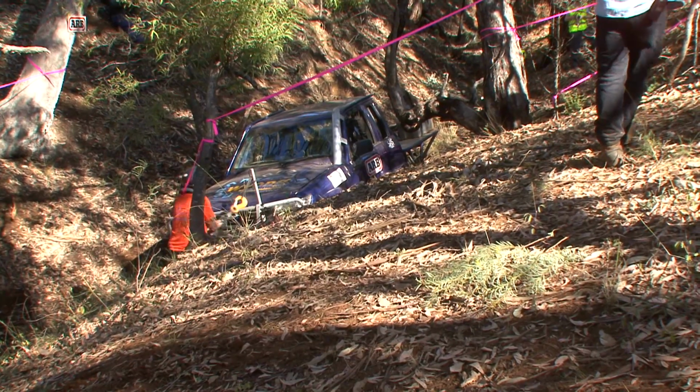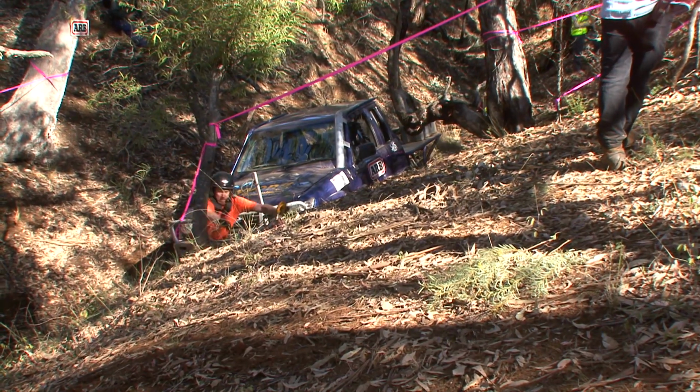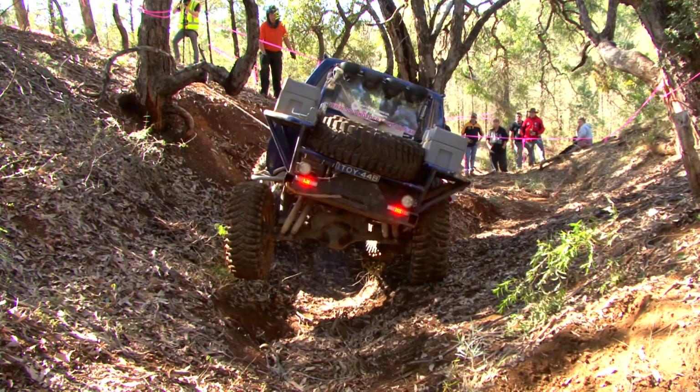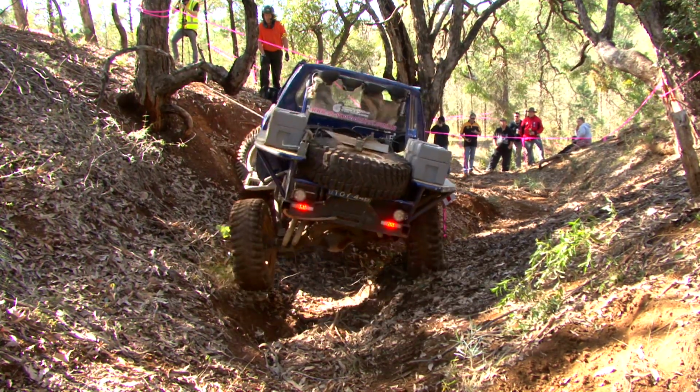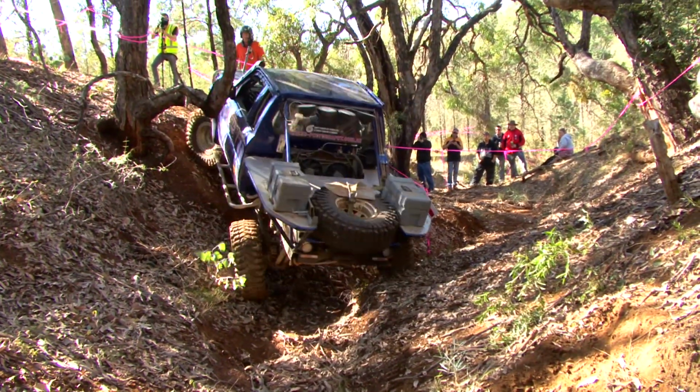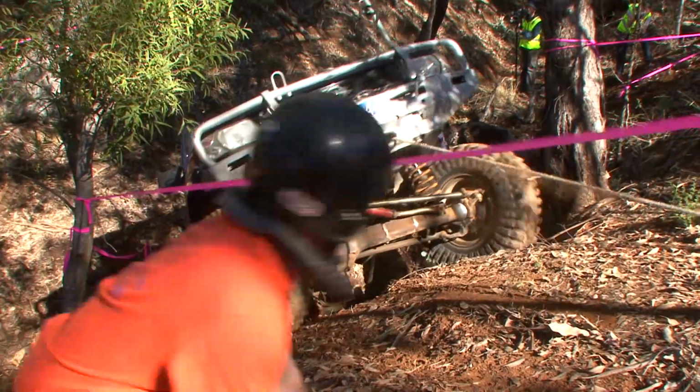Nathan going down to grab the winch, and he'll hook that up very quickly, and they'll be winched out of this gully and around the back and then back down into the same gully again. And here we go, the winch is on, winching up the hill, and plenty of air on that back left-hand wheel. And up she goes.